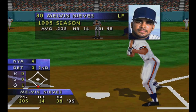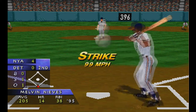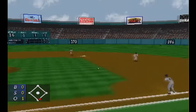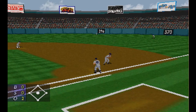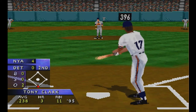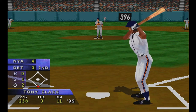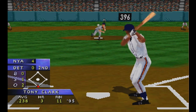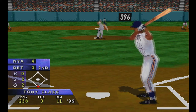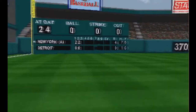Melvin Yeves. Strike. Ground ball to the right side. Should be fairly routine. See ya. Tony Clark. Good luck in your search for a clue, pal. We played two. And the score, New York A, 4, Detroit, 0.